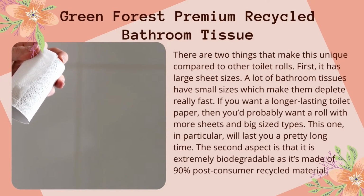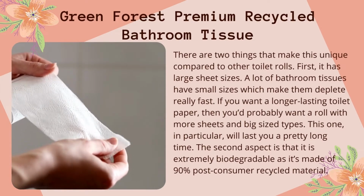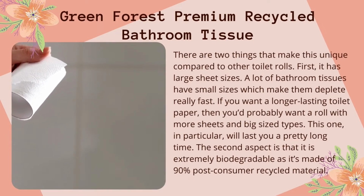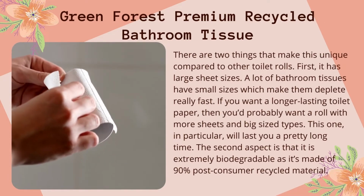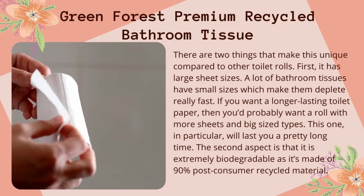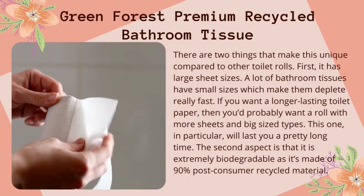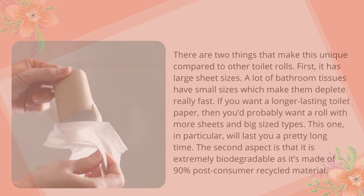There are two things that make this unique compared to other toilet rolls. First, it has large sheet sizes. A lot of bathroom tissues have small sizes which make them deplete really fast. If you want a longer-lasting toilet paper, then you'd probably want a roll with more sheets and big-size types. This one, in particular, will last you a pretty long time. The second aspect is that it is extremely biodegradable as it's made of 90% post-consumer recycled material.